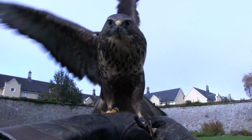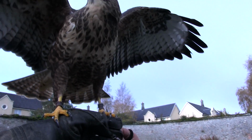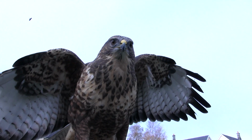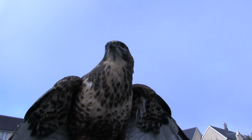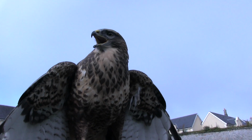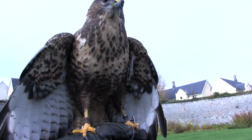Up he gets. So I was going to get you to just rotate your arm around here, like you're holding a pint or something. There you go. He's a noisy little guy. He is. This is Caesar, and Caesar is a common buzzard, and he's still a juvenile. He's just a little over a year and a half old. So sometimes younger birds can be a bit noisier than the adults.